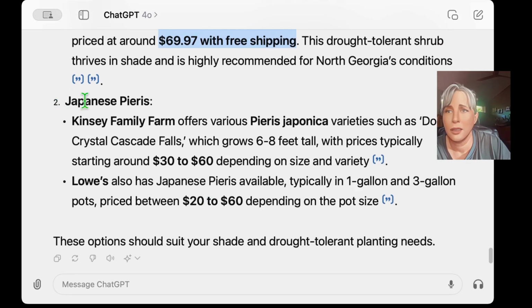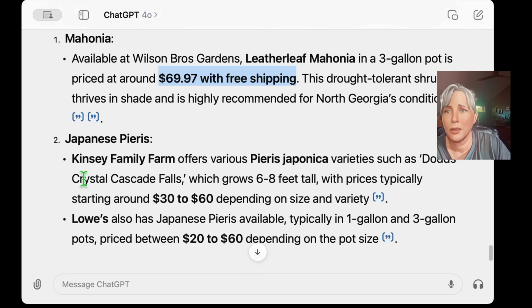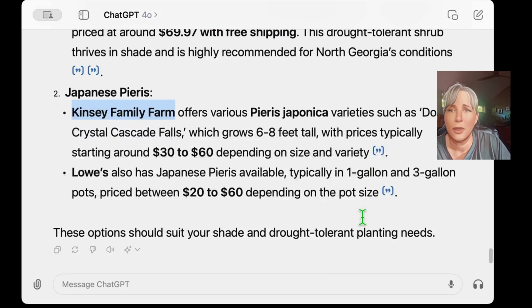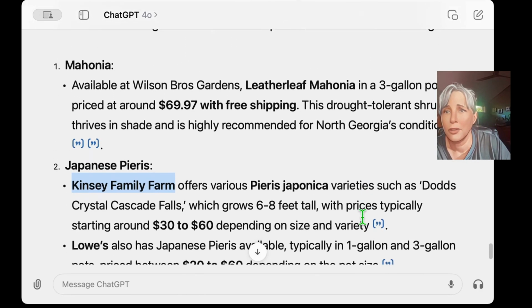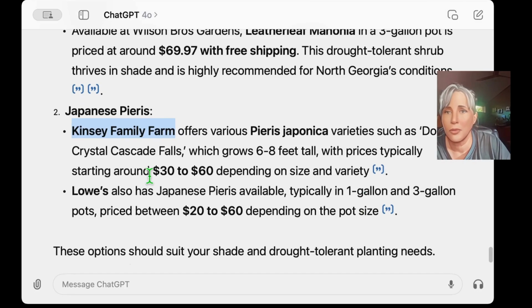And then, okay. The other plant is at Kinsley Family Farms. So she gave me the price range. Looks like the first one is $69.97, so $70. The second one ranges, depends on the size, obviously, $30 to $60, or even Lowe's has it $20 to $60. But if they're going to be the same price, I'd rather deal with a local small business than a big box store.